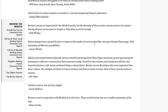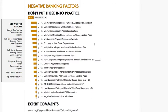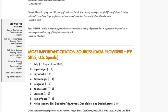Now, the other thing that's pretty cool is he also points out a few negative factors. Things like, what are things that you see that really torpedo somebody's ranking result? Things like stuffing keywords into the categories. And here there are 18 or 19 factors, and those are ranked as well. The number one was a mismatch in the phone numbers across the data system. So maybe a business that's got many different phone numbers, Google can't quite be sure, is this the right business or not? So things like that. And then once again, more comments. So those are pretty neat.